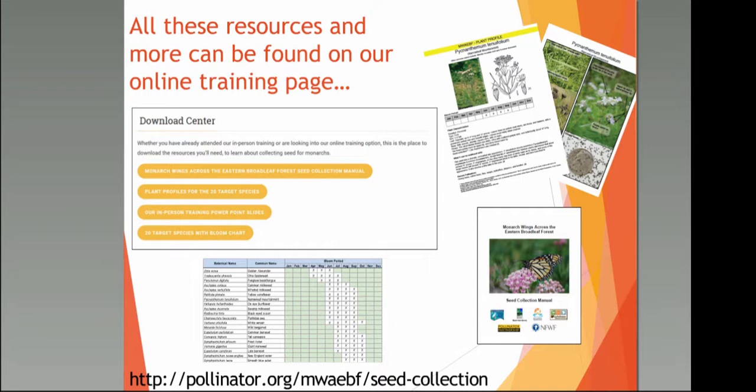While our team leads are well-versed in plant identification, it always helps to have a guide on hand. So to accommodate this need, P2 has created plant profiles for each of the 20 target species we're focusing on in our Monarch Wings project. And while they're not a substitute for a detailed field guide, these profiles cover identification characteristics, potential confusing species, and have several photos for guidance.